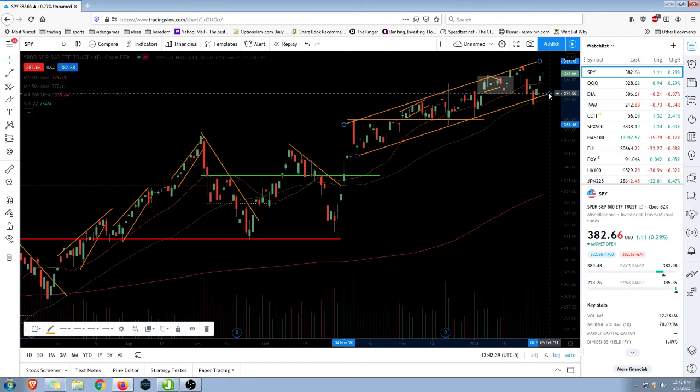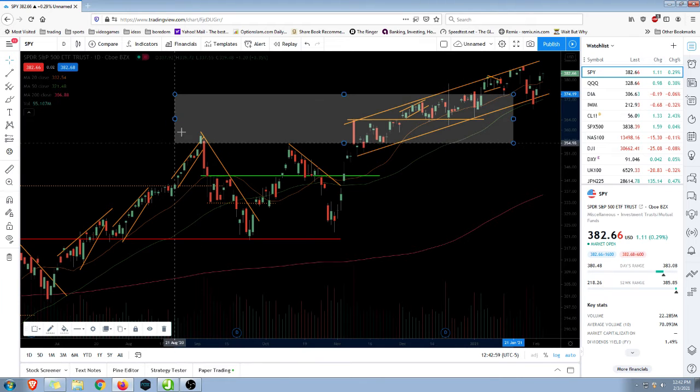And then if we break that, it will likely lead to a move down to either 368 or possibly about 365 or so. That should probably hold as support, at least initially, with a further move downside maybe to about 358, which would be this zone here. And I'm going to change, let's reappropriate this rectangle.